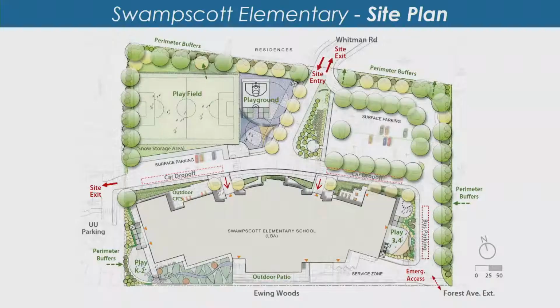You can imagine that we used every piece of land for play fields and playgrounds. Not only do we have community play fields and playgrounds up front, and that is a substantial playground, modern and safe, we actually are building play areas and meeting spaces all around the edge of the school so that the children can come right out and play there as well. So we're really trying to utilize as much as we can.